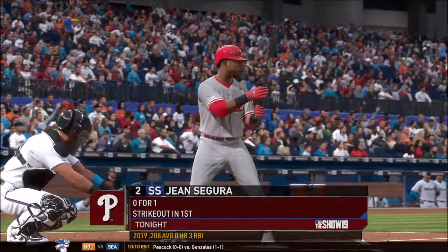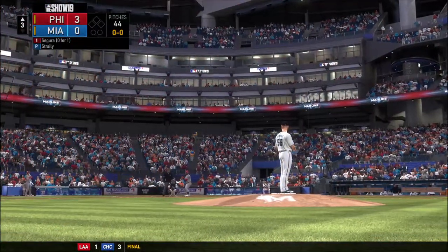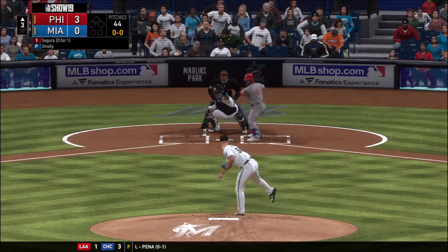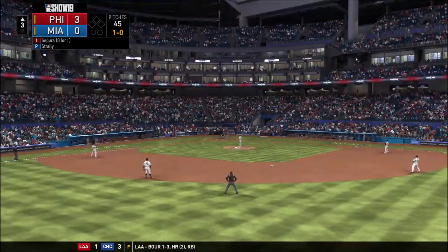So digging in now, Jean Segura. We are all set to begin the 3rd inning in this one. One of the keys to securing a win: they want to keep the pressure on and try to build that lead as much as they can moving into the later innings. Up and away to start the inning. It's 1-0.